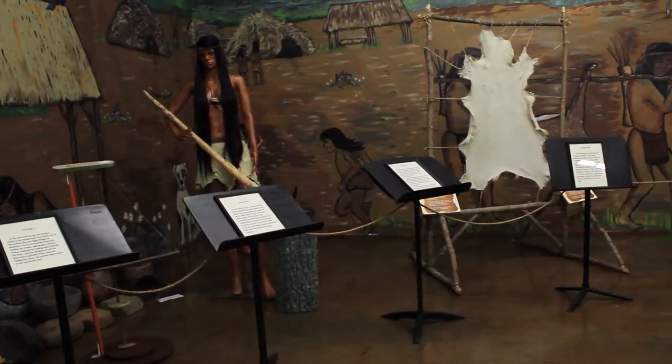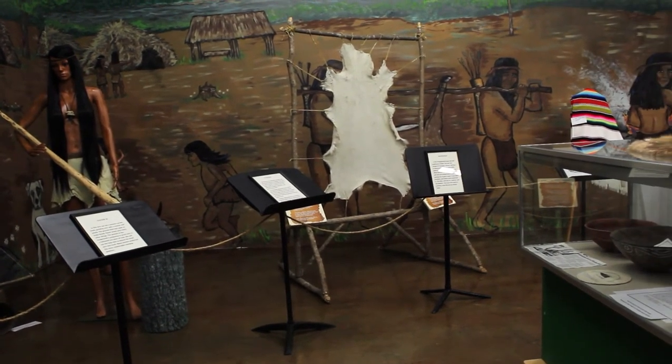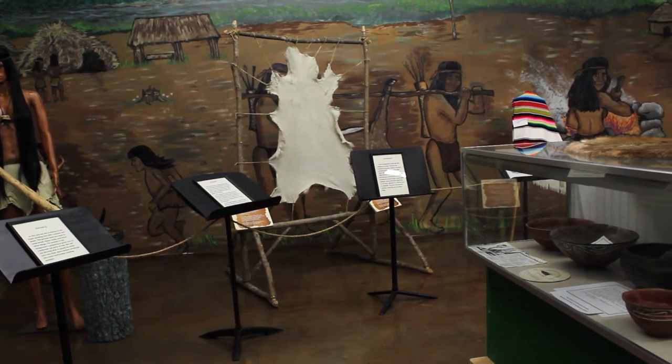The Creek Indian Village fills one room, showing artifacts from our Creek Indian heritage. Tallapoosa is the Creek Indian word for golden water.